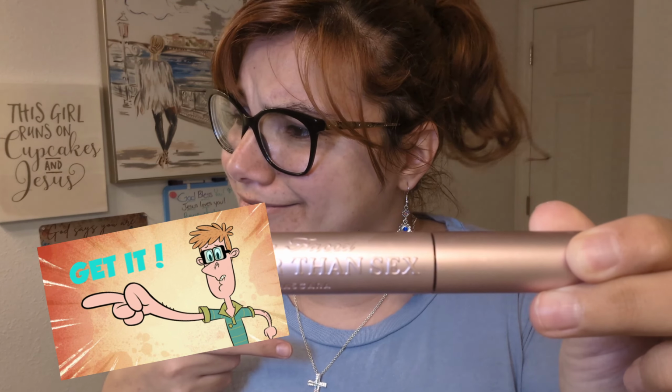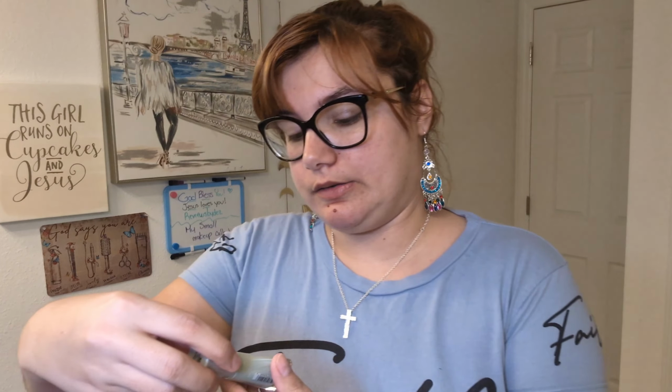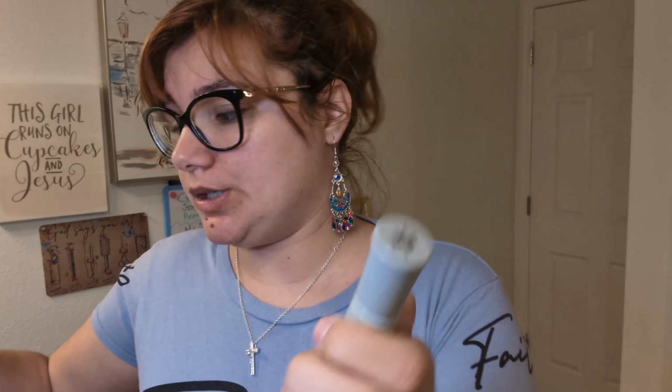Okay. Then we have this, my go-to. My go-to when it comes to mascara. The Too Faced Better Than Sex mascara. Like, if you don't have this, honey, go get it. Go get it right now. And we have another nail polish. Another clear one. I don't know why I have two. I'm about to put it here with the other one. That's my mother-in-law. When she doesn't like the nail polish, she just gives it to me.